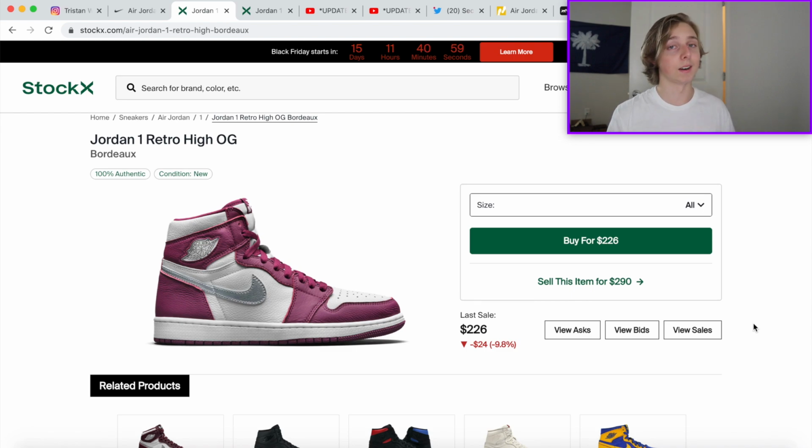If I get it, if I like it in hand, I'll wear it. If I get my size, that we'll see. I'd have to get lucky. If I hit my size on Snkrs on my phone, that's kind of meant to be. Kind of what happened with me and the Fire Red 4s, and those grew on me. So I'd probably keep these if I hit my size.